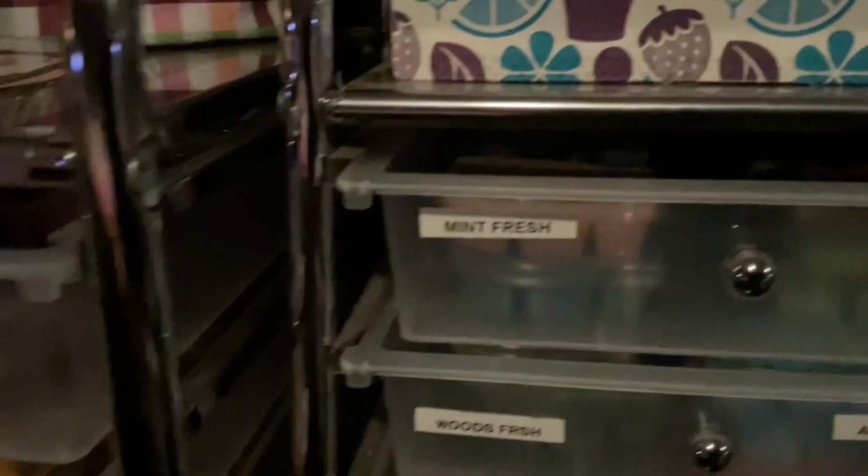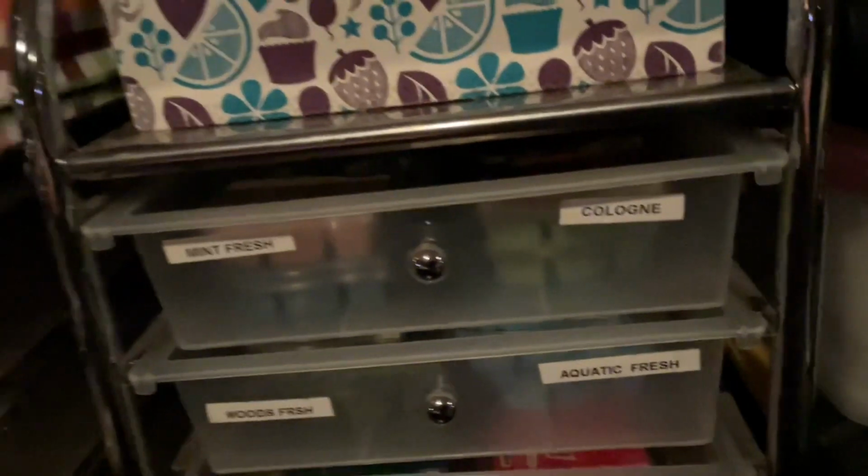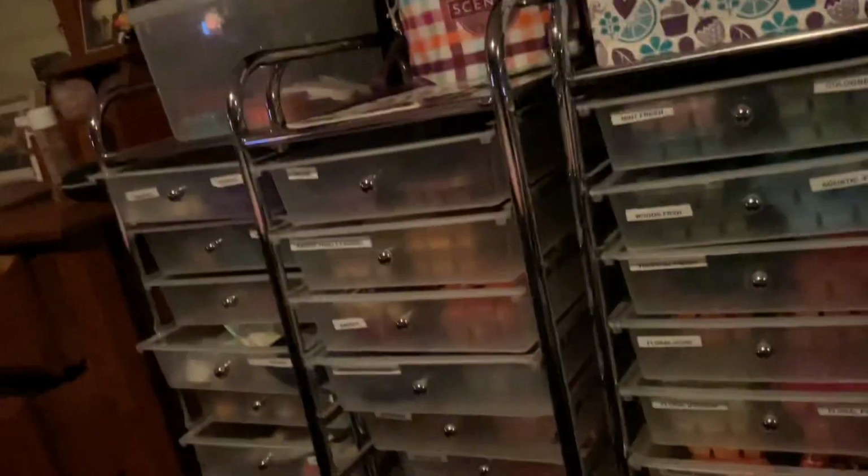So the first two drawers are basically all Scentsy. By categorizer, I like to categorize in what type of scents they are. So as you can see, I've got mint, fresh, cologne, mockadoodle. Now there are over 300 Scentsy bars here. I've already counted. As you can see, when I open these drawers, you can fit up to 16 bars in them. So this whole lot of shelving is Scentsy. Second drawers are Scentsy, and there are 1, 2, 3, 4, 5, 6, 7, 8, 10 drawers per each of these trolleys as well.